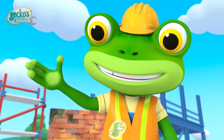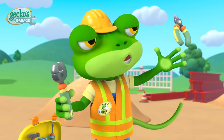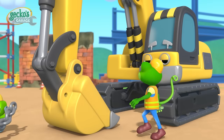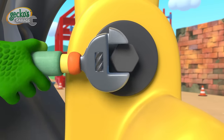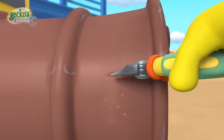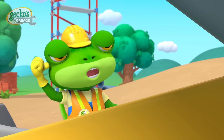What tools do we need? Pliers! Wrench! Gecko's garage, time to fix! Gecko's garage, let's fix this! Your bucket's now positioned right. I'll tighten this nut and bolt it tight. This metal's sharp, so stand back there. Let's cut and move this barrel with care. This lid was a very good call, so come on!